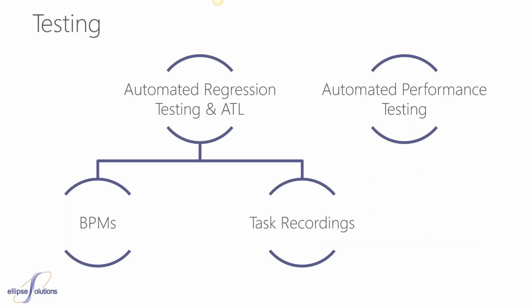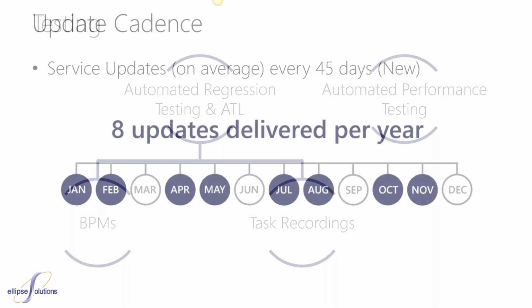So from a testing perspective, this is kind of what's available to you. The tools that you really have, I probably should have put manual testing in there as another item on that top. The BPMs and task recordings are really part of the regression testing automated suite tool. I've talked about the performance testing tool and the test libraries. And I'm going to get into a little bit more about what we found here as we wrap this up.